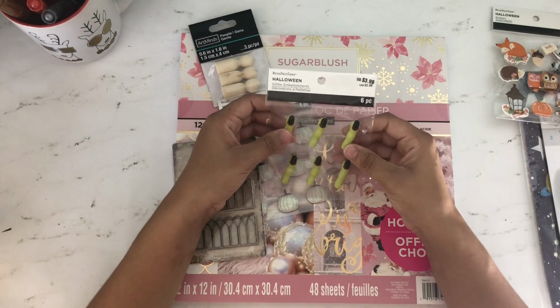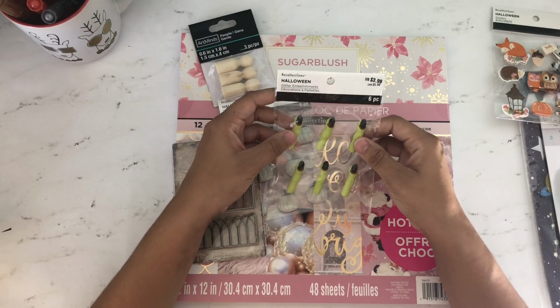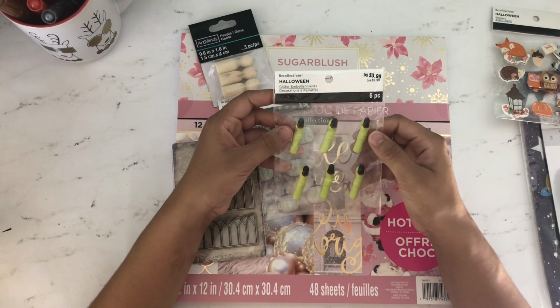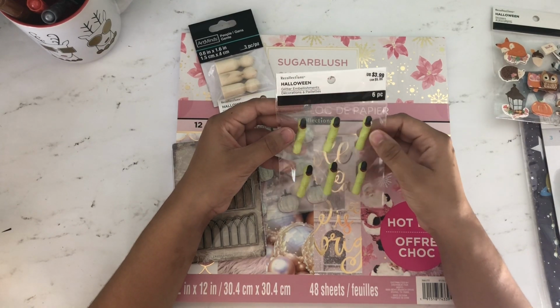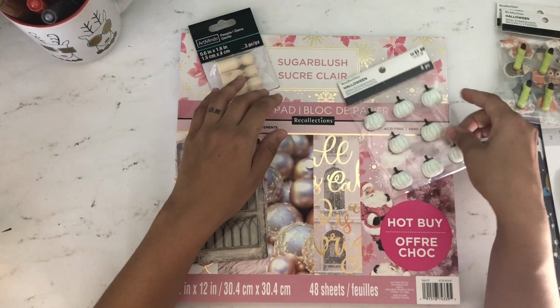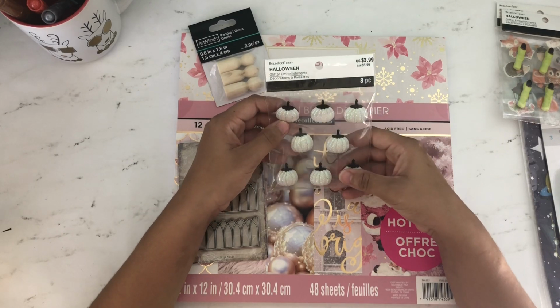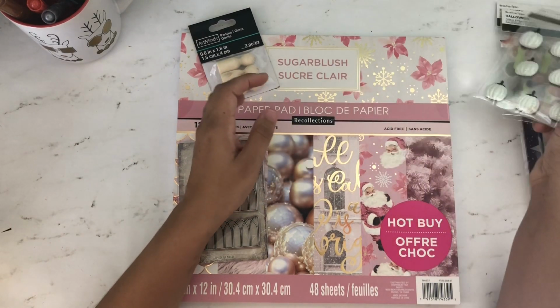And this was the only one I seen. I didn't even see these when Michael's first released their Halloween collection. The witch fingers. I mean, I don't know how I'm going to use them, but they are so cute. I'm like, they're so creepy cute. So I love those. I got those. And then I love these pumpkins. I've seen people haul these already, but I really love them. So I got these white pumpkins. They're adorable.